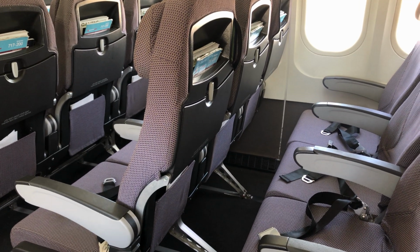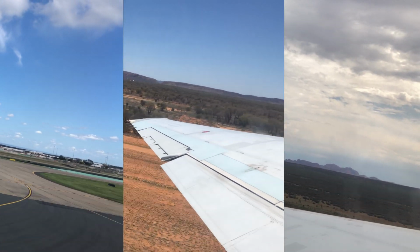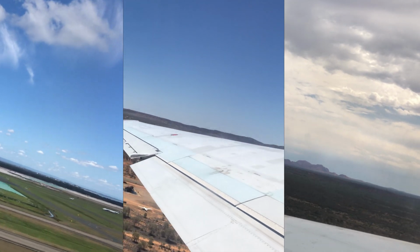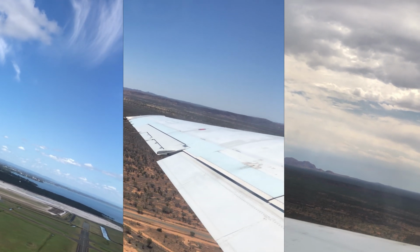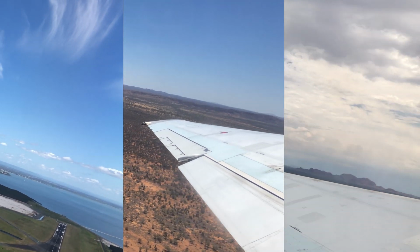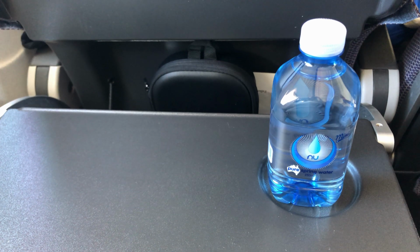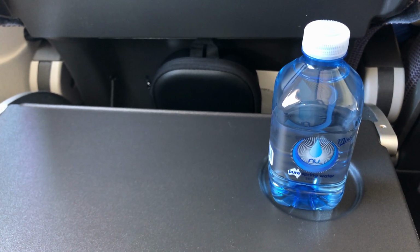Legroom was acceptable, though there was a bar in the footwell. All 3 flights boarded quickly, and soon we were off to our respective destinations. The simplest service was from Alice Springs to Uluru, with a flight time of 45 minutes at an altitude of 28,000 feet. Service consisted of a single bottle of water.